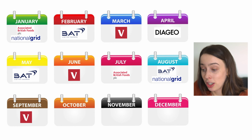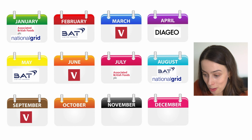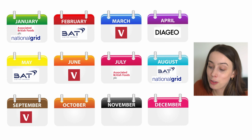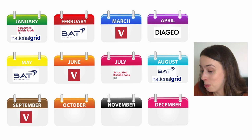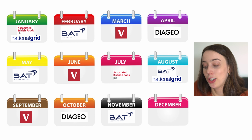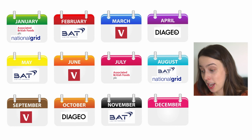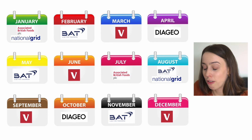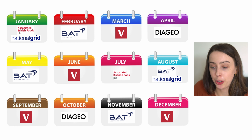In September, you are going to get your 3rd payment from VHYL. And hopefully you're reinvesting all of your dividends to grow your positions in the companies that you have, unless of course you need those dividends for another reason. Moving into October, you're going to get your 2nd and final payment from Diageo, the global beverage producer. Moving into November, when things are getting really, really chilly, you're going to get your last payment from British American Tobacco. So they're spread quite nicely across the year really. February, May, August, November. And in December, to finish off the whole year, you are going to get your final payment from VHYL.